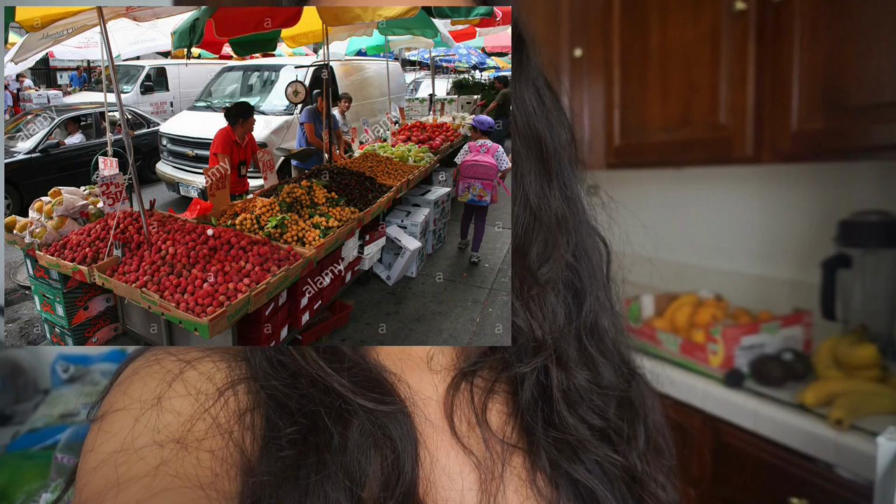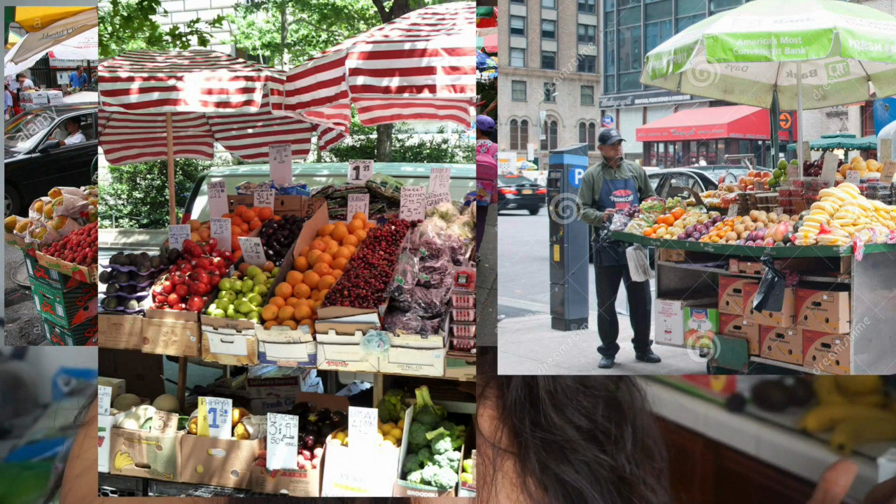So first off, I want to give you guys one of my best tips on how to shop affordably for raw fruits and vegetables: shopping at fruit stands. I live in New York and there are fruit stands everywhere on every corner, and the best way to shop at a fruit stand is to buy in bulk.